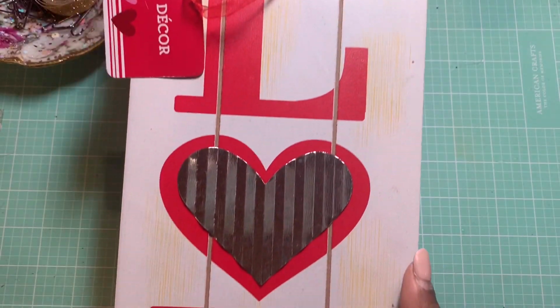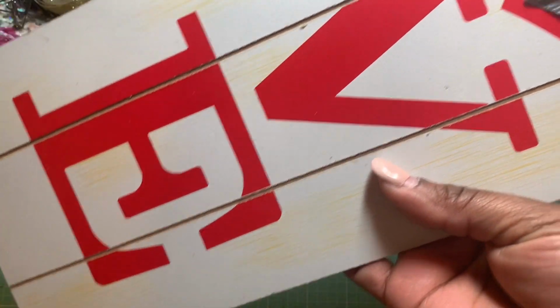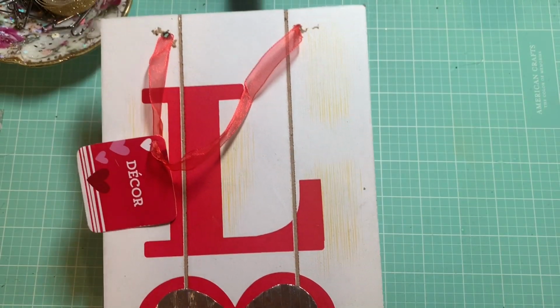I did run to the Dollar Tree. I've been seeing a bunch of different cute projects done with these little signs and stuff, and this is one from the Dollar Tree. It's super cute. I like it. I was thinking I would just do like a little craft room decorating with that, because I don't really decorate in the house for Valentine's Day.